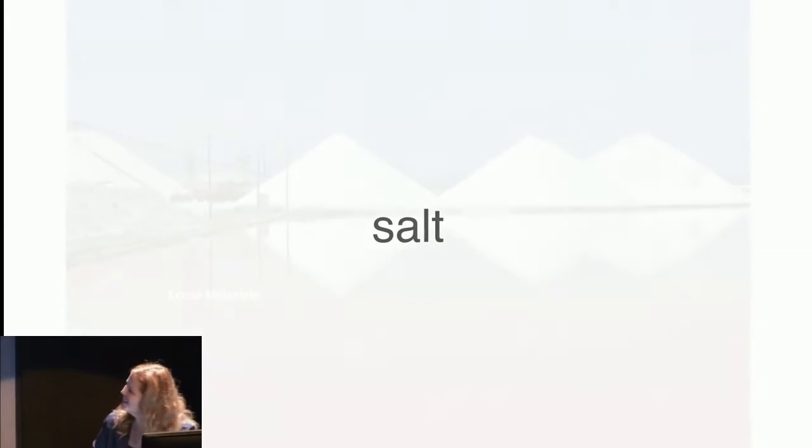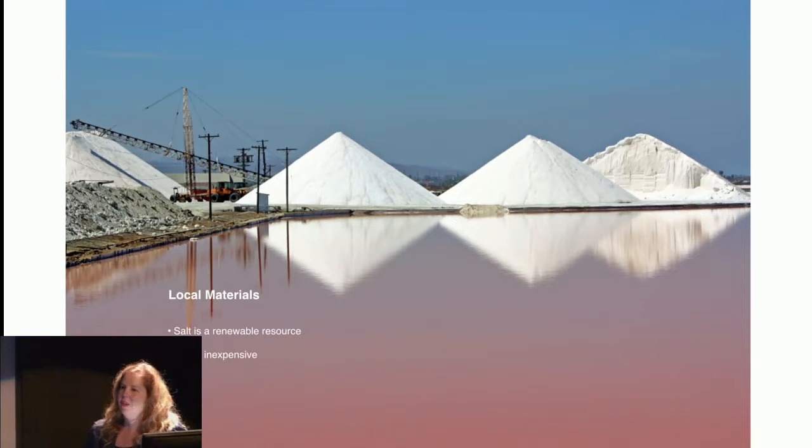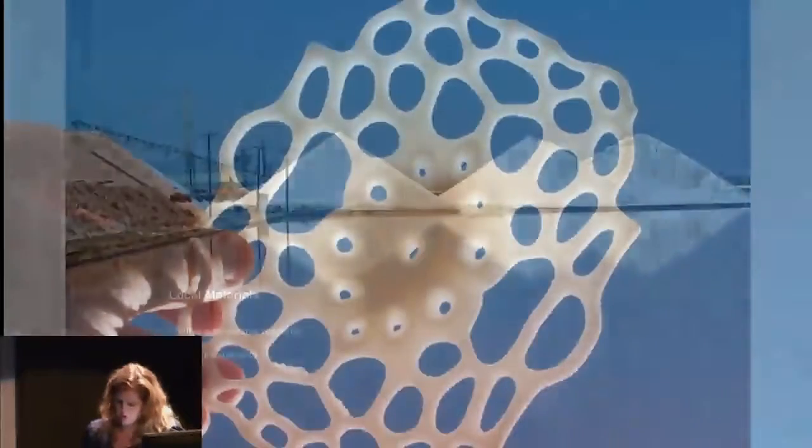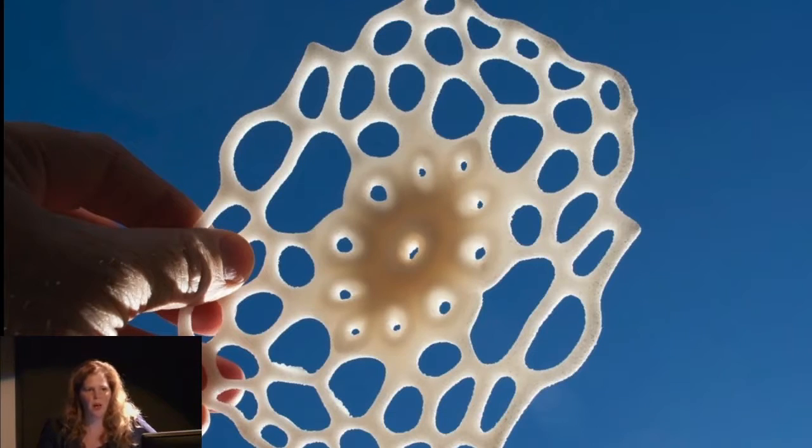Salt. So you've all seen the salty glue. So this is a local material for us. It's a renewable resource. It's incredibly inexpensive. And when 3D printed and post-processed with our polymers, it's very strong. And one of the nice things about the salt is that it has beautiful optical properties. As you see in the exhibit, it's translucent. So it doesn't have to be printed as thinly as the wood or the cement. It can actually be a little bit thick and the light still passes through it in a really beautiful way.